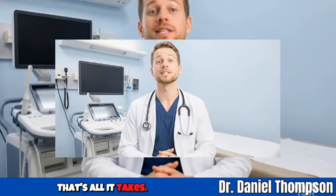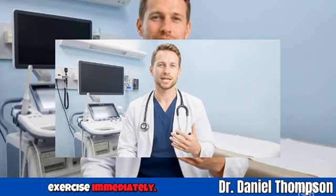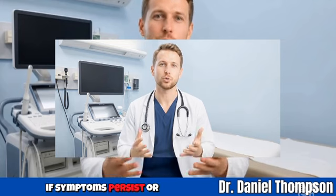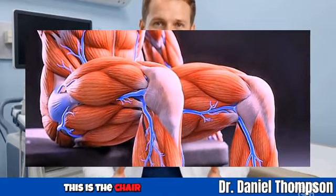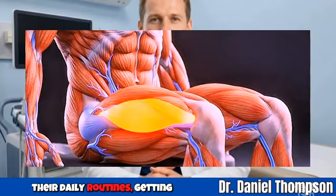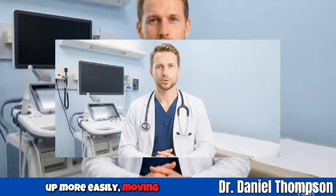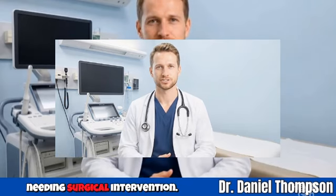That's all it takes. If you feel pain at any point during any exercise, stop that exercise immediately. If symptoms persist or you're unsure about anything, consult your doctor. This is the chair exercise protocol that has helped so many of my patients begin reclaiming their daily routines, getting up more easily, moving around more freely, feeling less heavy and swollen in the legs without needing surgical intervention.